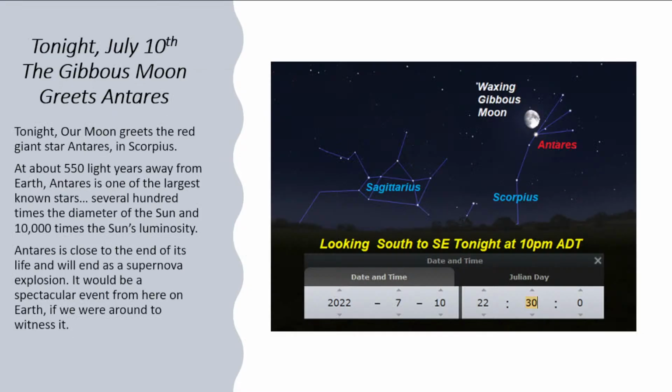Okay, but first of all, we're going to take a look at this. So tonight, the gibbous moon greets Antares. Now, Antares is in that fish hook we talked about earlier. There's the fish hook right there of Scorpius. In Scorpius, there's the heart of the scorpion right there, that red star Antares. So tonight our moon greets the red giant star Antares in Scorpius. At about 550 light years away from Earth, Antares is one of the largest known stars. It's several hundred times the diameter of the sun and 10,000 times the sun's luminosity. Actually, Antares is close to the end of its life and will end its life as a supernova explosion.